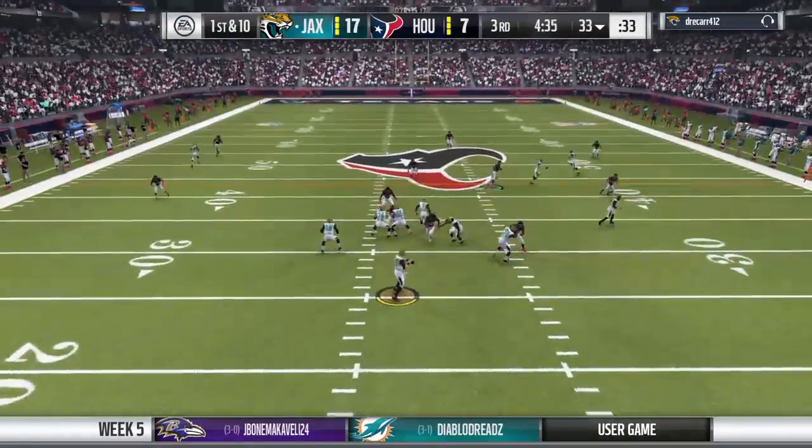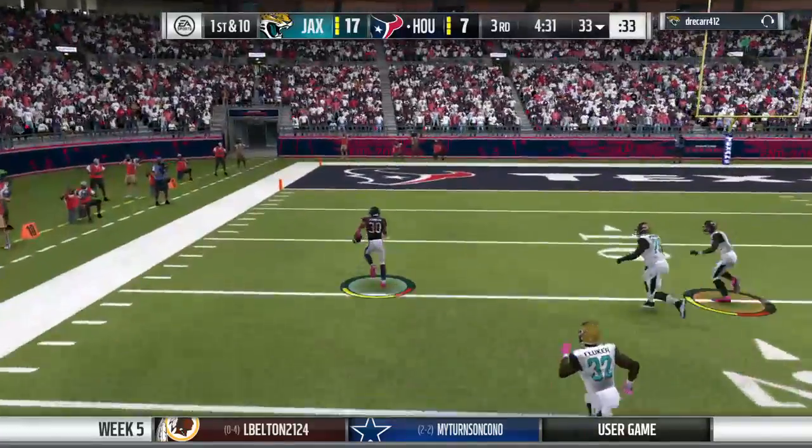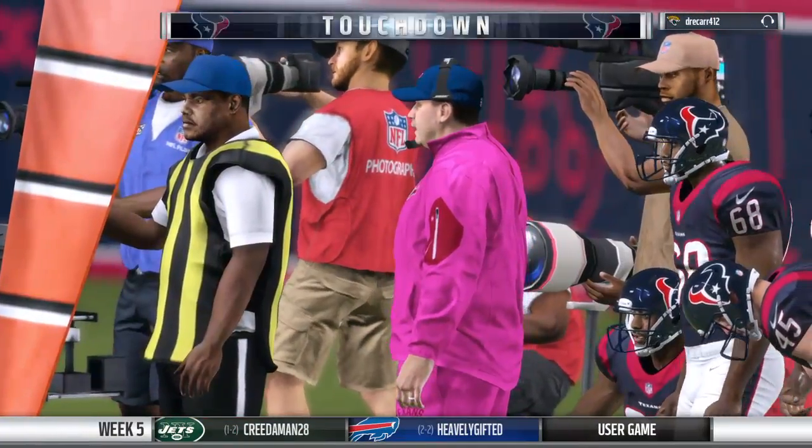Now a play fake here on first down. He rifles one that's intercepted. Picked off by the former first-round pick, Kevin Johnson. And they will score a pick 6 for the Texans TD.